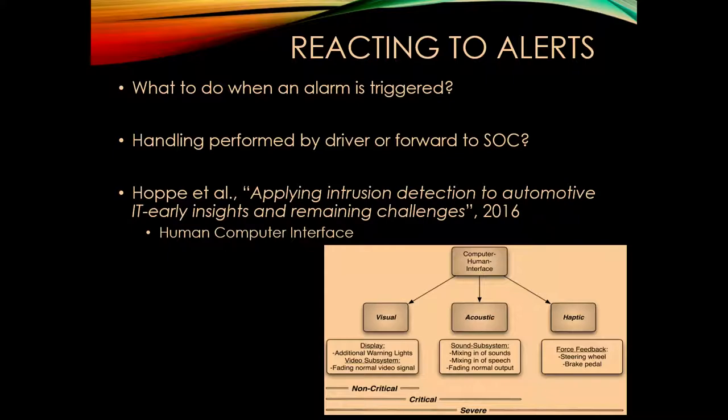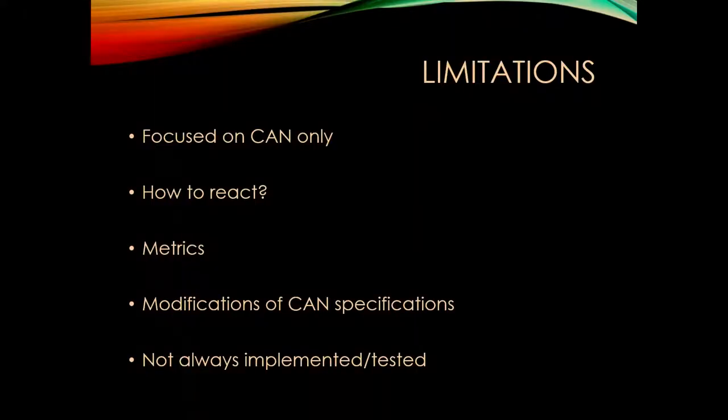But again, how do we react to this without endangering the life of the passengers? Because this is exactly what we are looking for. The limitation of the ideas that we have already seen in the literature is that they only focus on CAN. There is nothing looking at other protocols. So, according also to the limitation of CAN, there is still a lot of work to be done. Again, the question: how do we react?